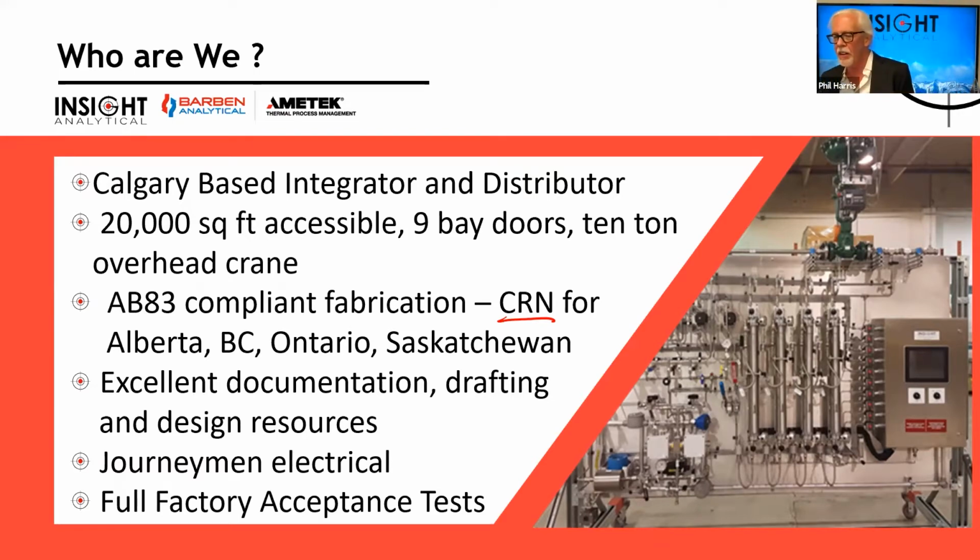A lot of the folks that are with me here, I've worked with in the past in other companies, so we've brought along a team of people with a lot of experience in the analyzer business. We have great documentation capabilities. We've done major projects with most of the big engineering companies, Fluor, Worley, Cord, etc. We have a great drafting group, both for solid modeling and for standard P&ID, 2D type drawings. One of our draftsmen was with Western Research when I started there in '93, doing analyzer buildings, shelters, and analytical drafting document packages. We also have a journeyman electrician, and we do full factory acceptance tests right here in Calgary.